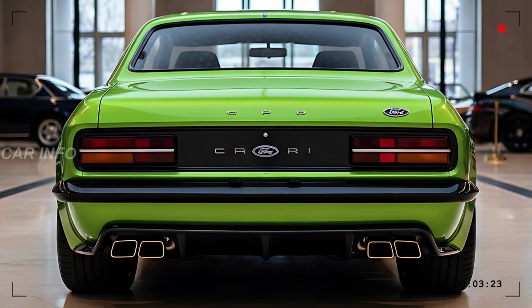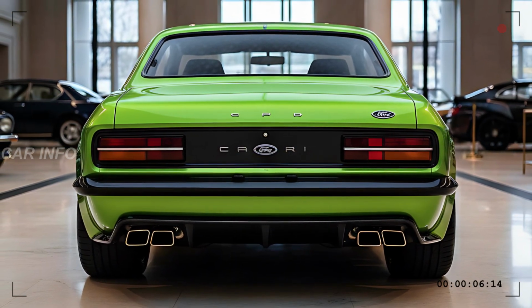This is the 2026 Ford Capri, the legend reborn.